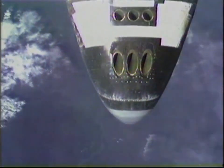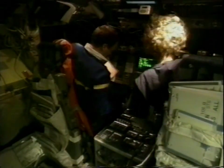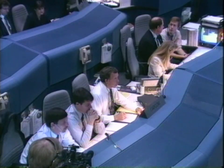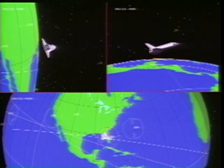The mission is almost over. The commander and the pilot get set to take Columbia out of orbit and prepare for landing. Mission Control in Houston guides the spaceship as it leaves Earth orbit and heads toward the Kennedy Space Center.